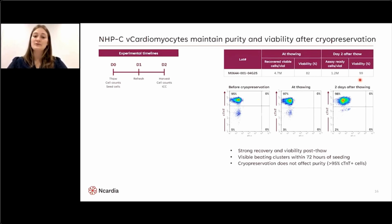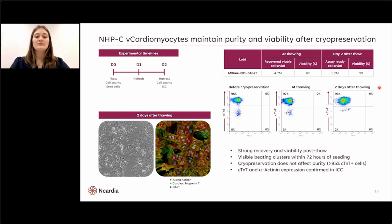Besides the cell numbers, it's also very important to look at the expression of the markers. When we're looking at the cardiac troponin T expression before cryopreservation, at thawing, and 2 days after thawing, we can see that the cardiac troponin T expression remains really high, over 95%, showing that the cryopreservation and the culturing of the cells does not affect the purity of the cells. The expression of cardiac troponin T was also confirmed using immunocytochemistry. 2 days after thawing, we performed an ICC and stained for alpha-actinin and cardiac troponin T, and we can see a very nice staining over here.